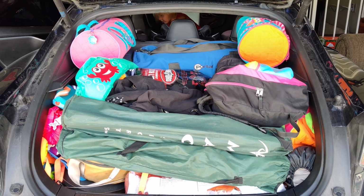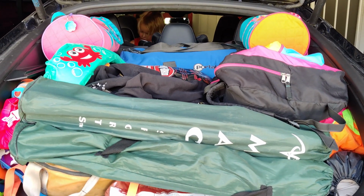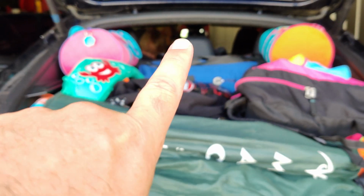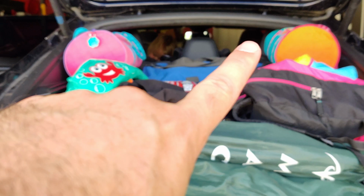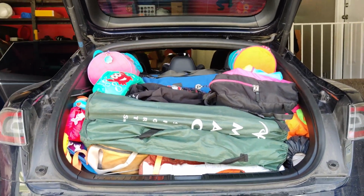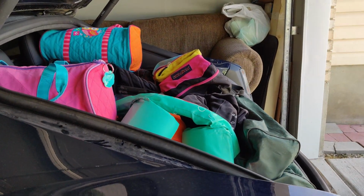Here's everything loaded up. I tried to keep the top portion empty so that when I'm driving, I can use this top portion and these 2 openings on either side to see out the back if possible. And you can see I achieved that. Even though things stick out a little bit, I tried it already and it closes just fine.